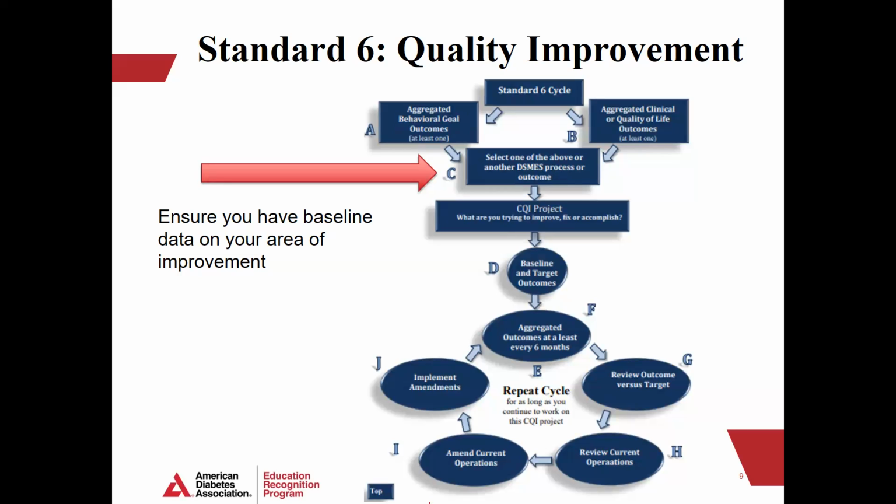CQI projects can be fun. You can get the whole team involved, your advisory board involved, other members outside of your program to get involved. But in order to have an improvement component in your program, remember you have to have baseline data so you're able to demonstrate the improvement of your efforts. This picture is just a nice guide to get you through the CQI cycle.